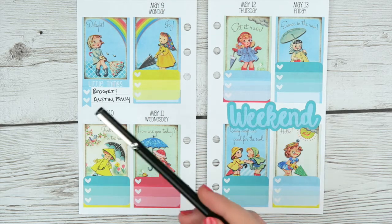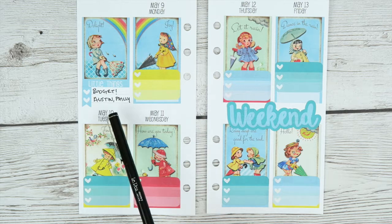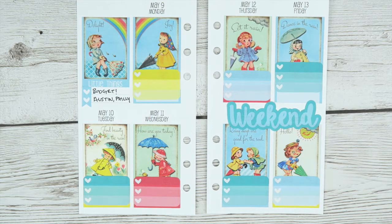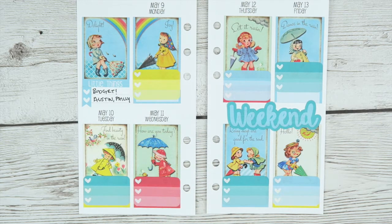So I gotta figure out Austin and Philly. I'm for sure going to Austin, but I have to figure out Philly this week, because it would be June 24th. I mean, if you guys want to go, it's June 24th through 26th. Look up East Coast Planner Con. I'm sure it'll be super fun. It's just because I have a lot of travel going on that I'm not sure if I'll be able to go. So, Austin and Philly, Monday.